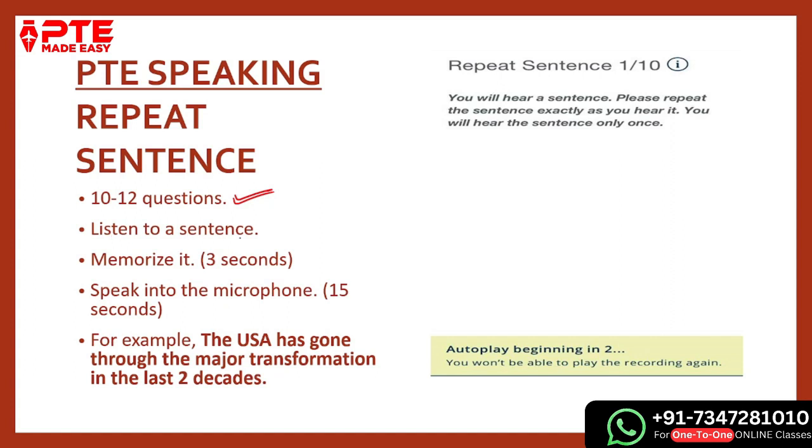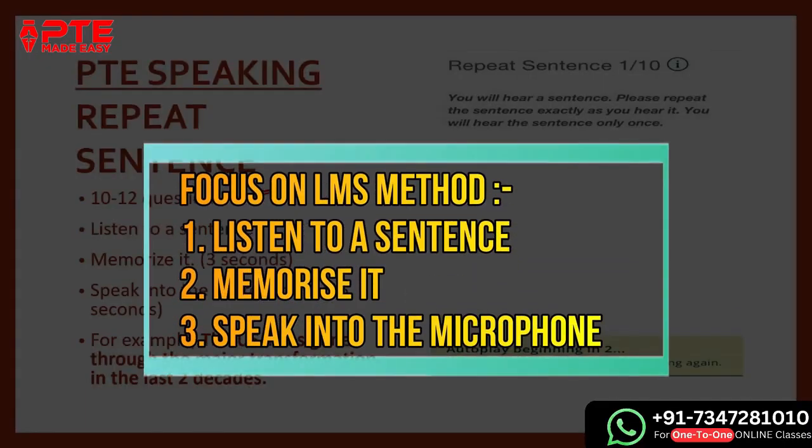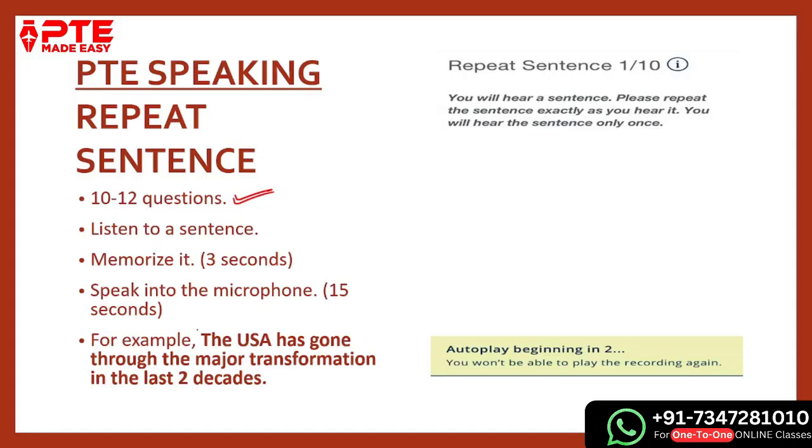Here you simply need to listen to a sentence. Then memorize it. You do not get any extra time here. You simply get 3 seconds. I would suggest you focus on the LMS method. Listen to a sentence, memorize it, speak into the microphone, in which you get somewhere around 15 seconds.